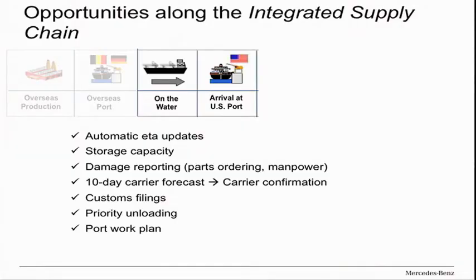Okay, when you move to on the water and then import in the US, automatic ETA updates. The ship schedule changes all the time, rough seas and coming in quick, and we need to know that information for planning purposes, for our VPCs. Also storage capacity. So once we know what's on a boat, we can forecast out based on processing plans and identify proactively whether we're going to need storage or whether we have capacity to handle that at our facilities. Damage reporting, so anything that's damaged on the boat, we can have parts ready and waiting at the VPC, our Vehicle Processing Center, and also have the manpower there to repair the vehicles.